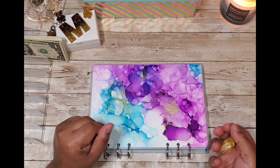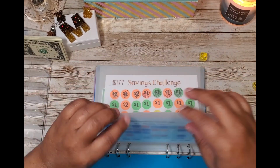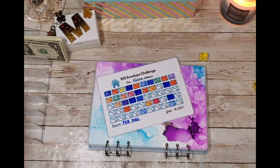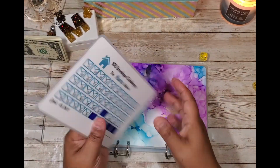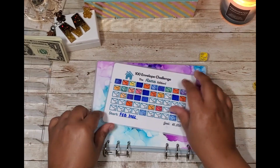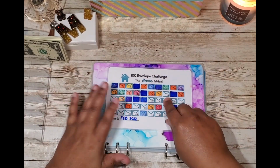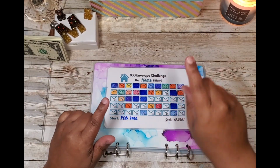So, with the $100 envelope savings challenge, I thought that hey, this is an interesting idea. Why don't we go in order of envelope? I know, it's crazy. So we're gonna try to work our way through this. This is gonna be terrifying. Okay, so the next envelope up is number 18. So hold on and let me pull 18 and I will be right back.